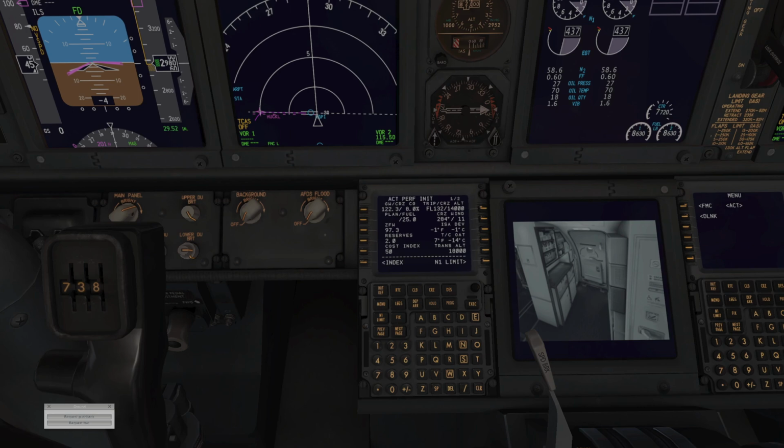0035 now. Go to the N1 limit page. 0035 for Delta 2688. Autofill our outside air temperature. Let's go into the takeoff page, and our flaps are 5, which is standard. And our CG, if you remember, was 20.9%. The stab trim value is 5 degrees. Go into the next page.